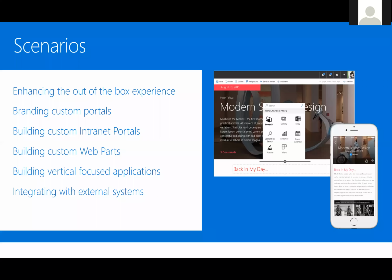Branding custom portals is what we see as a scenario, to building intranet portals, custom web parts, some of the things that we'll look at here momentarily, to building vertically focused applications, and even integration with external systems. So really the SharePoint Framework is designed to allow you to holistically take advantage of a number of the different development scenarios that SharePoint has come to be known for.